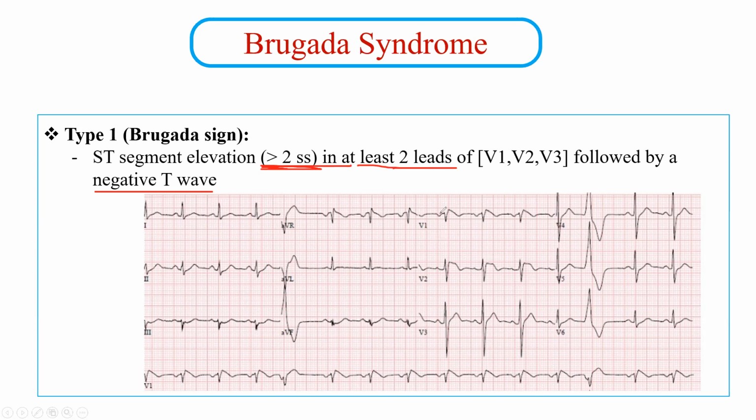Let's see here. If we look at V1, you can see that there is a peaked ST segment with a negative T wave. V3 is normal, actually. There is a small elevation that is less than 1 small square, so it's not counted. So this patient has ST segment elevation in V1 and V2, with a negative T wave as well. This is diagnostic. This is the most diagnostic sign that we can see in Brugada syndrome. Yet, you can't say this patient has Brugada syndrome. You have to have one additional clinical criterion. We'll talk about it now.